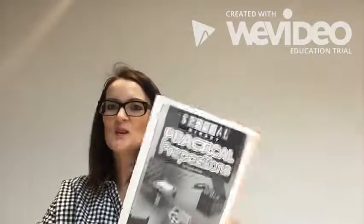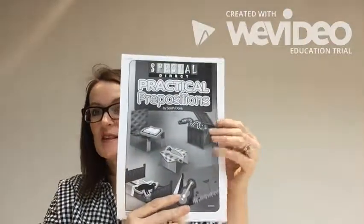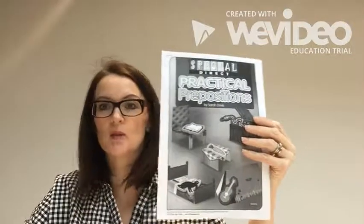Okay, so the next concept is prepositions. Another resource that I'd created was called Practical Prepositions. And again, I was just fed up of trying to find a range of different play equipment and items that could go in, on, under, in front and behind. I just needed a box of kit really that was all ready.